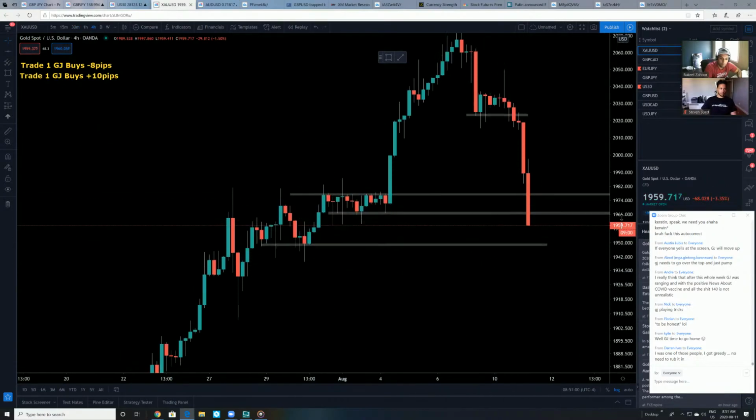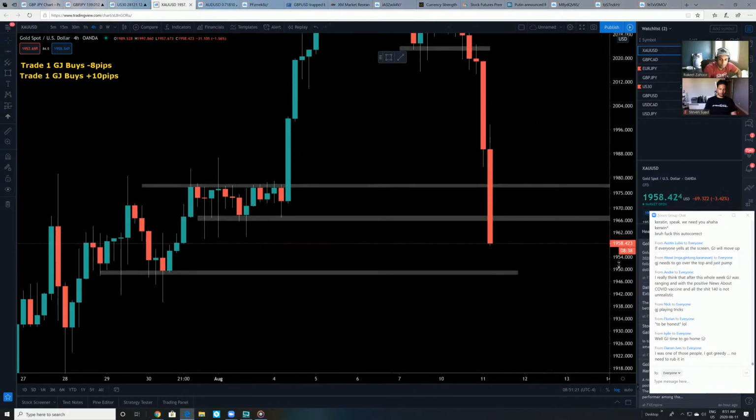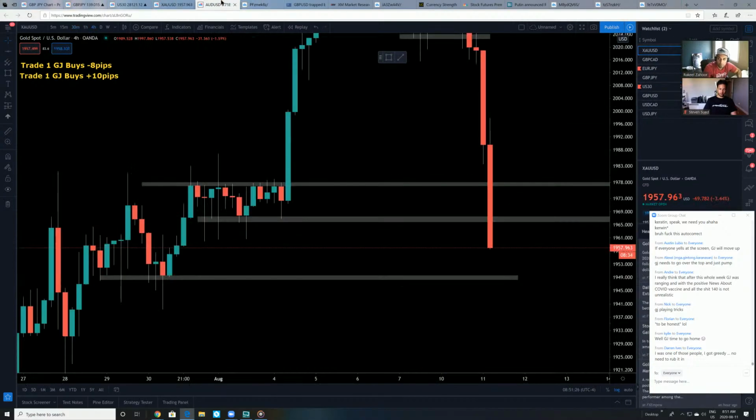Even with gold, I think gold's got to come back down to those realistic numbers of the 1800s, 1750s. And if it does, then I'll be buying physical gold. Oh yeah. A couple of gold bars, just investments, one for my little boy, one for his mum, a couple for myself.